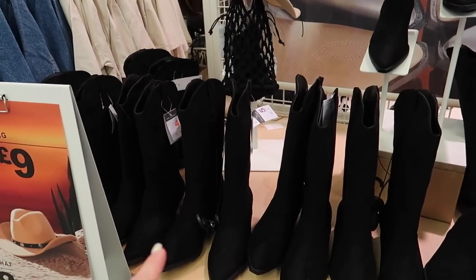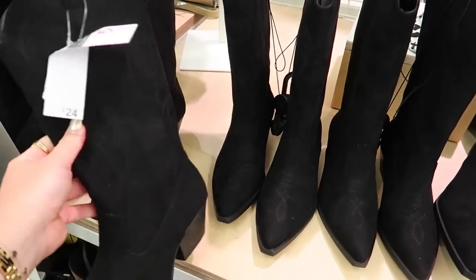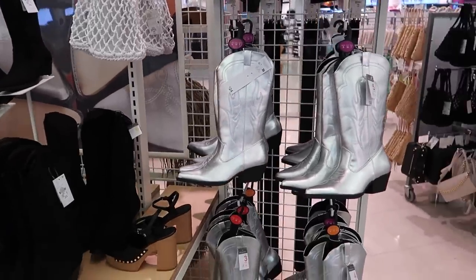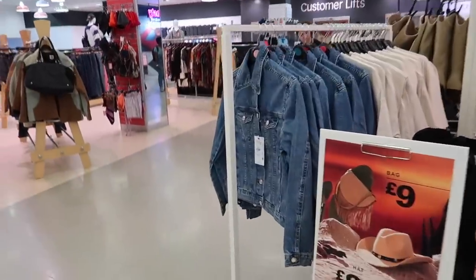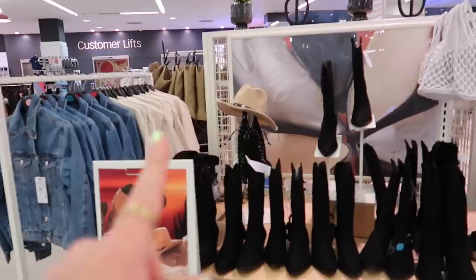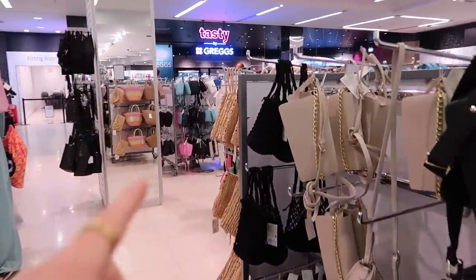But oh my goodness, look at these boots. They are £24, but how wearable are they? We've also got the silver ones. I can't see these being as popular because obviously they're a little less wearable. But nevertheless, my heart is so warm in this section. I love it. They've even put the little denim jackets here too. What a vibe.